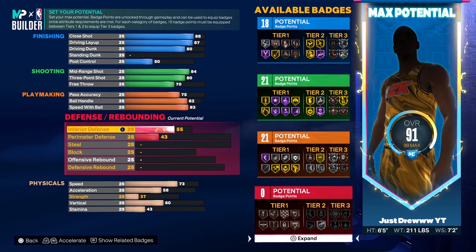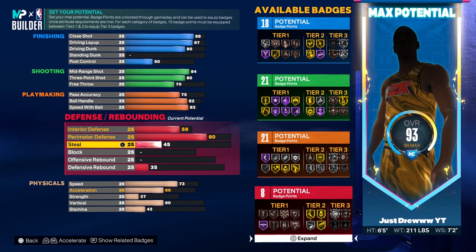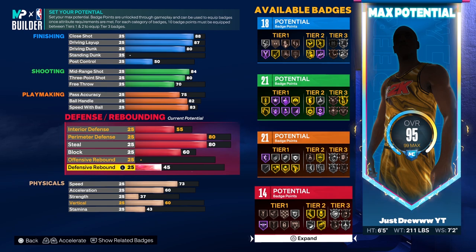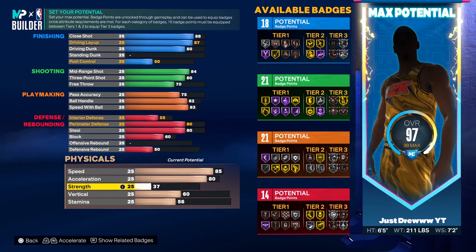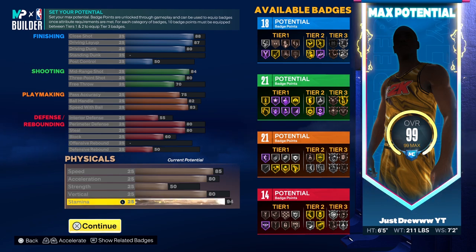For your defensive rebound, you want a 55. Eventually, I'm going to change it. I know right now it says 59, but I'm going to make the executive decision to give him a 60 block rating, you know what I mean? I'm going to put his block rating up to a 60, as I said, his interior defense up to a 55, his perimeter and steal at an 80, and then his defensive rebound can be put up to a 50. Now for his physicals, you want an 85 speed, 80 acceleration, 50 strength, 80 vertical, and a 94 stamina.